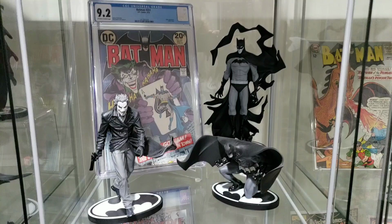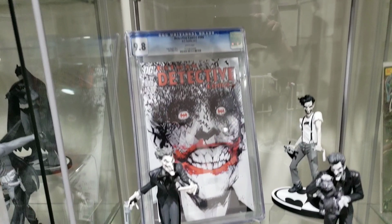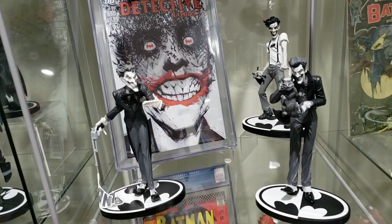This is probably one of my favorite Batman black and white statues, which is the Lee Bermejo Joker. We're going to come down here, and this is probably one of my favorite modern covers. This is Jock's Detective Comics 880, 9.8. Because if you've watched any of my videos, you know how I feel. Any moderns need to be 9.8.